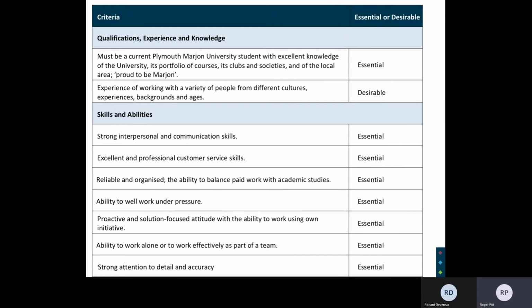So you've got the criteria there on the left-hand side, and then on the right-hand side, it tells you whether they're essential or desirable. So right at the top, you must be a Marjon student. That's really important. That's essential. It's desirable to have experience of working with a variety of people from different cultures, experiences, backgrounds, and ages. That's desirable, so not essential.